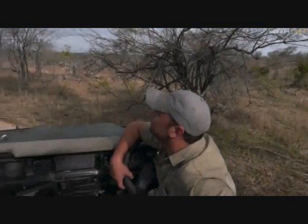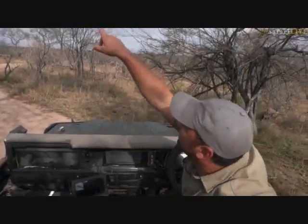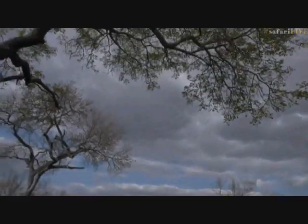VM, I've just spotted a very beautiful bird, and I don't know if our angle is okay, just up here at the top of the tree.